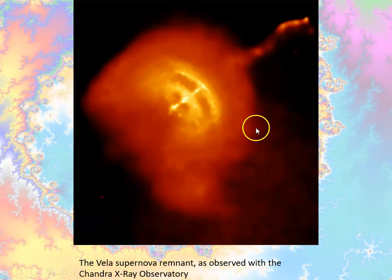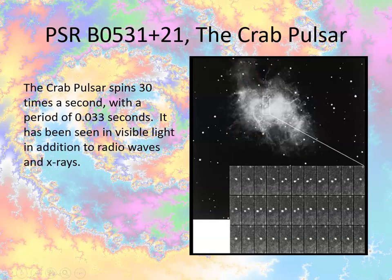So notice that the spin is kind of giving this nice whirlpool-like structure. That's because these things have very powerful magnetic fields, and it's actually the combination of the spin and the magnetic field that ends up giving energy into this gas and actually taking energy away from the pulsar, the neutron star itself.